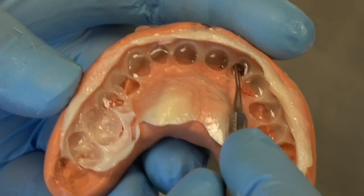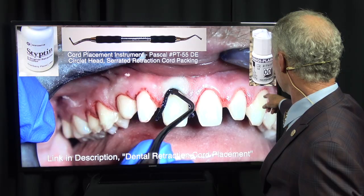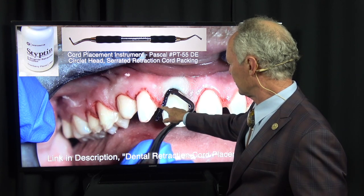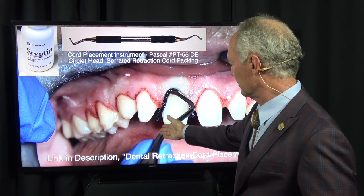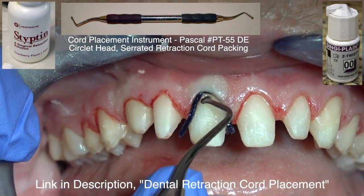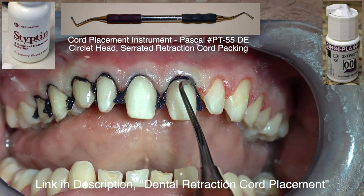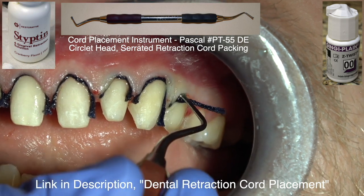There it is. Then I'm going to place cord only on the facial. Now this is 00 ginger plane non-impregnated cord. And I'm only going to place it on the facial to the facial interproximal line angle. You don't want to place it through the interproximal contact, because if you put a cord here and a cord here, you may strangulate that papilla, and if you do, you could lose it. So only on the facial, and this is a good instrument to place it with. See, it ends right there. And angle this instrument toward the tooth when you're placing the cord.